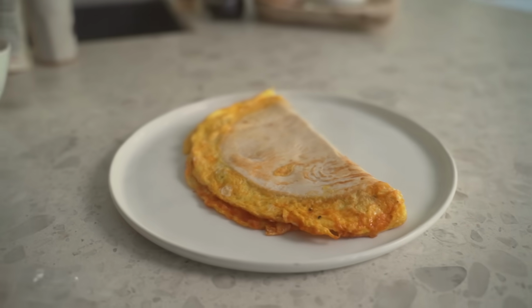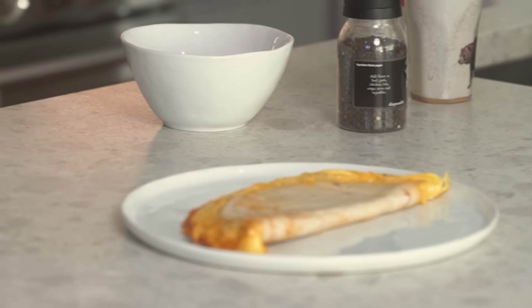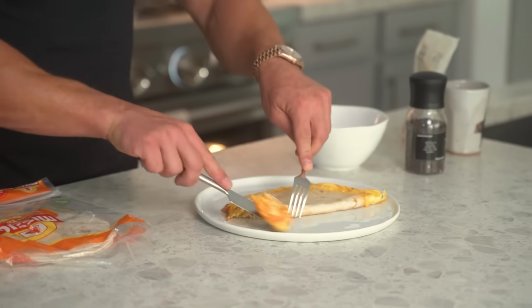So here we go. We got protein from the eggs. We got also some good fats. Carbs come from the tortilla and the sauce. All right, let's give it a try. It's past breakfast, but I can't resist.